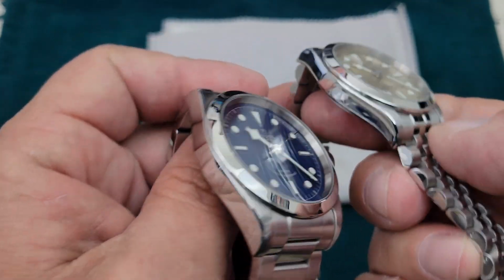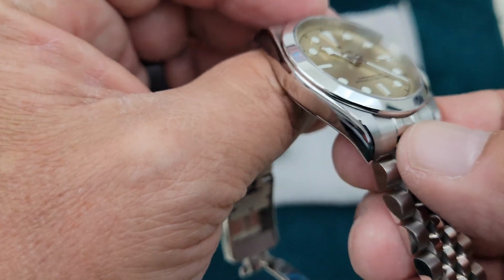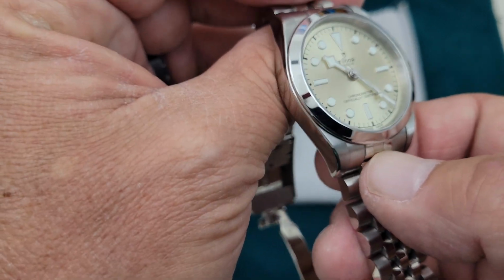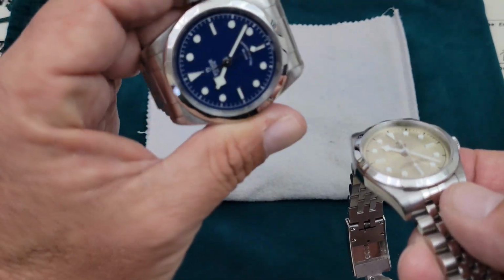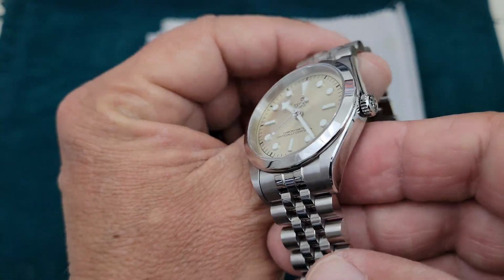You can see that they've really contoured these newer models, the 79640 line, to be more in line with what I feel is more of your Oyster case. I owned a 124300 green dial a number of years back. As a matter of fact, when I sold that's when I bought this watch back, because I like this one better. But anyways, I do feel like this is more in line with the Rolex OP style case design.